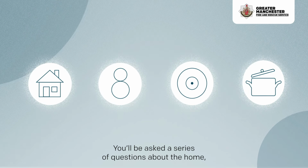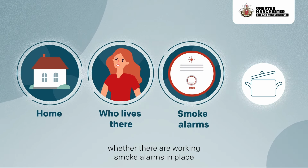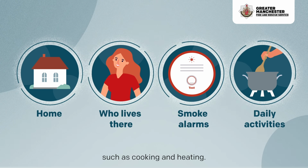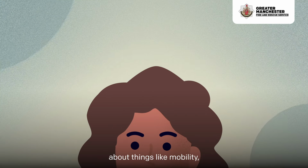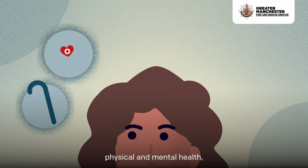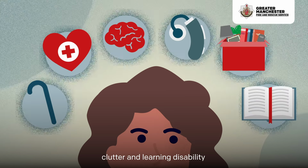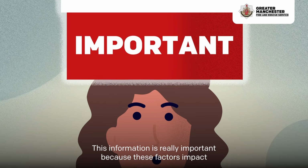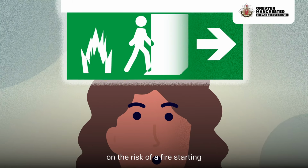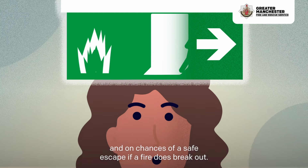You'll be asked a series of questions about the home, who lives there, whether there are working smoke alarms in place, and about everyday activities such as cooking and heating. You might be surprised to find that we also ask about things like mobility, physical and mental health, sensory impairment, clutter and learning disability. We're not being nosy. This information is really important because these factors impact on the risk of a fire starting and on chances of a safe escape if a fire does break out.